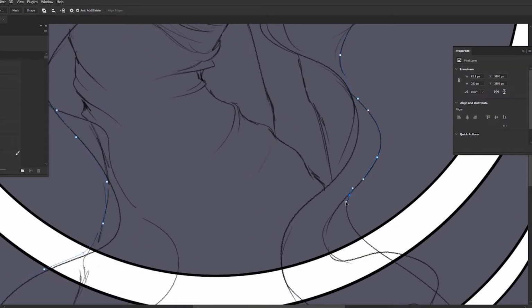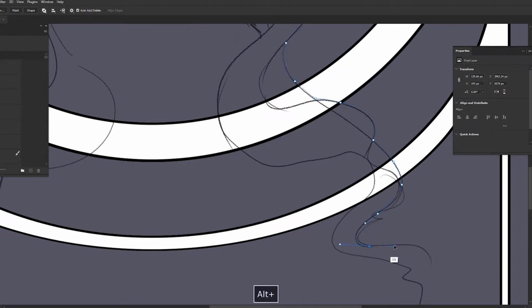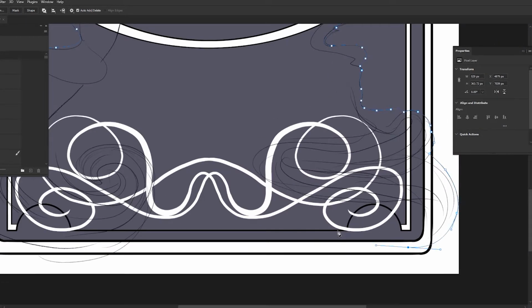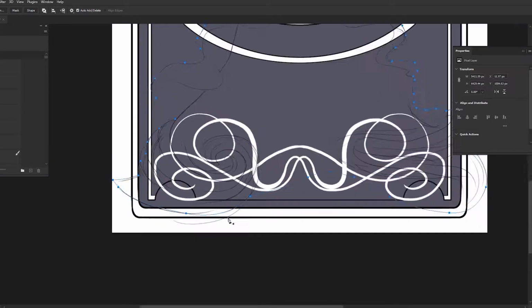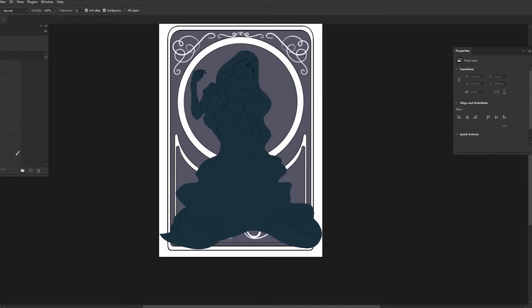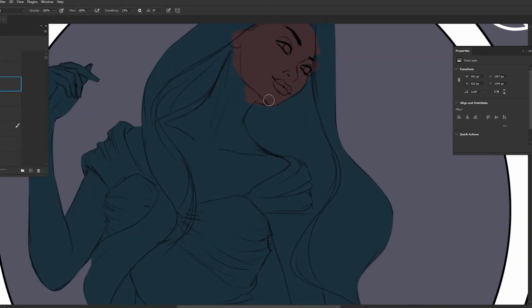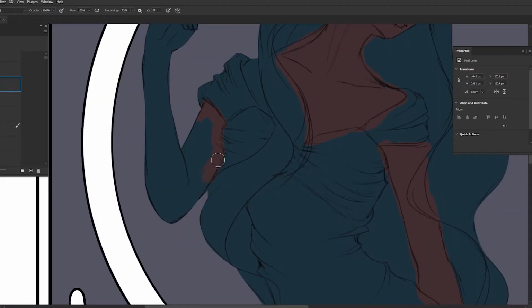I made it myself from scratch and it took like 20 minutes of work, but what this does is save me 20 whole minutes every time I want to flesh out a character's costume. I just copy paste this a bunch of times and I can quickly go in and sketch a whole bunch of costumes, or better, costume iterations for a whole bunch of characters.